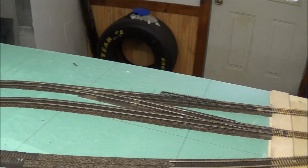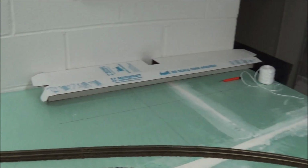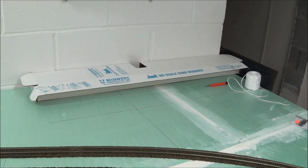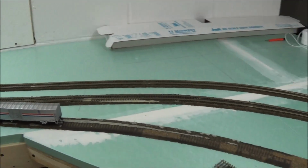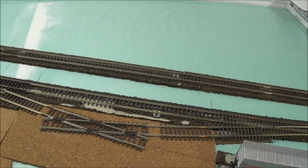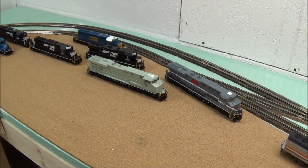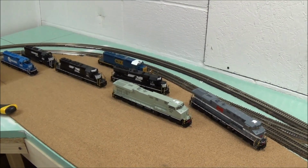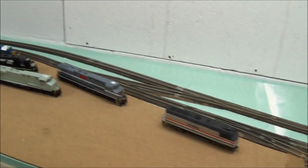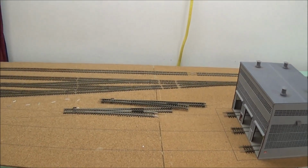I have a turnout coming off here that's going to go back in this area, which I'm hoping to put my lumber facility in here, and I was going to put my plastic pellet transfer facility clear over there in the corner. All this is subject to change. Come across here, I have another turnout coming off here, which will lead into hopefully some sort of petroleum facility, oil tanks, stuff like that. And then we're basically back around. Short and simple, nothing crazy.